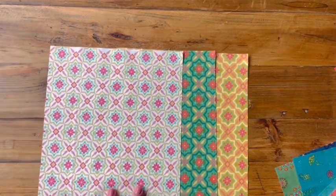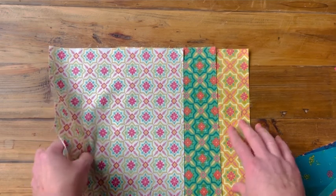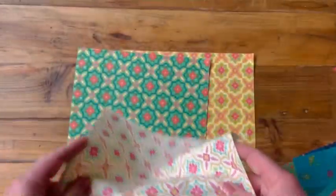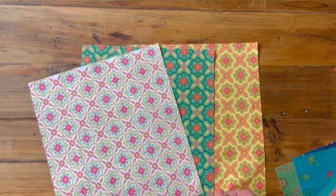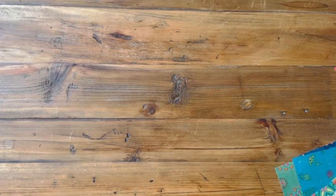And this one is one of my favorites too. Again, I love tile or repeating patterns like this. Let's give you a close-up of the cream one. This one works well for just your general piecing, but it also looks really pretty in a border or a binding or a sashing, anywhere where you can show off those fun repeating shapes.